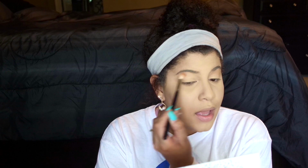And the fact that I personally wear glasses, I definitely have to make sure it can be seen with my glasses, so I just go back and forth. I don't bring it all the way into the inner corner. I kind of stop right where the front of my brow starts, and I stop at the end of the tail of my brow. Using a Morphe M513 brush for this.